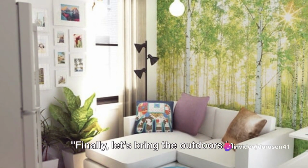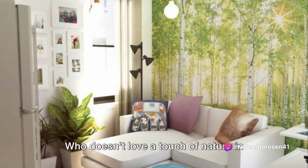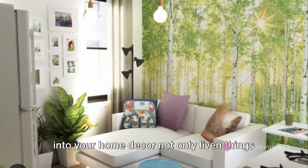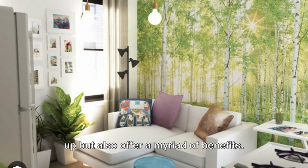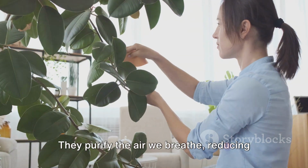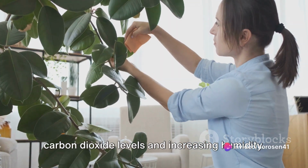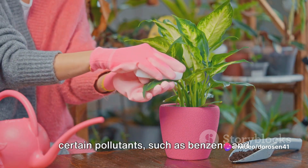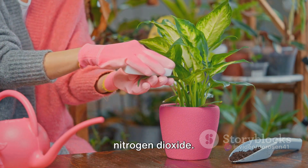Finally, let's bring the outdoors in. Who doesn't love a touch of nature in their living space? Incorporating plants into your home decor not only liven things up, but also offer a myriad of benefits. They purify the air we breathe, reducing carbon dioxide levels and increasing humidity. They even help to reduce levels of certain pollutants, such as benzene and nitrogen dioxide.